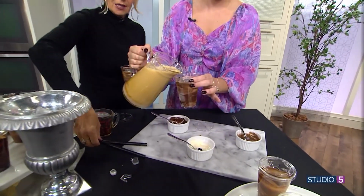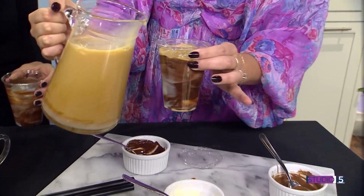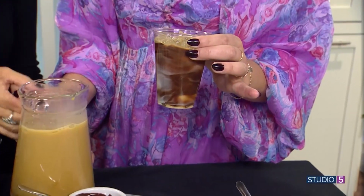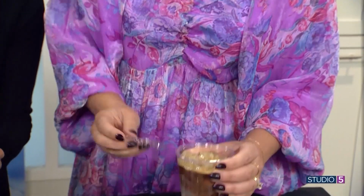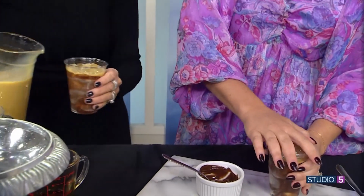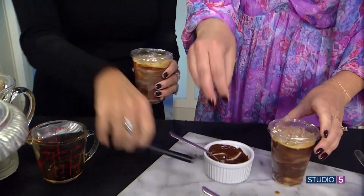Now I got boba straws because I thought, what if you have a big piece of chocolate you need to have right this second in your drink? Because it's gonna crack off in your drink. Put your lid on because when you crack it. I think this could be fun because it's entertainment for the family as well. Looks yummy, doesn't it? It looks so good.